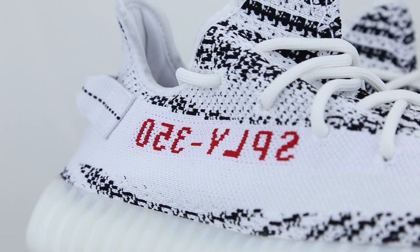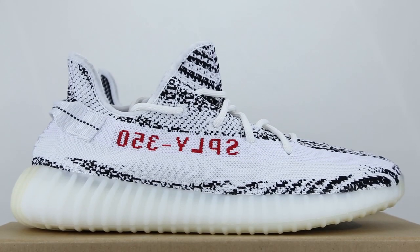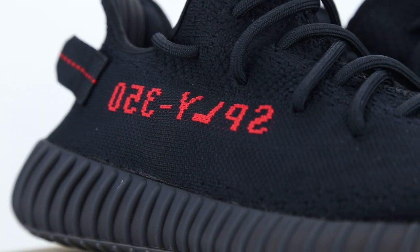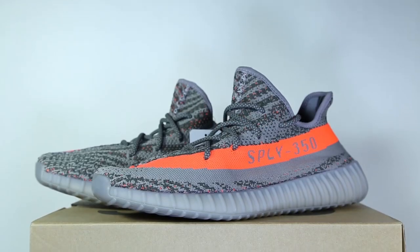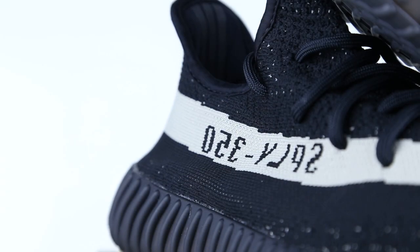No one really knows, but design-wise, they stuck with the mirrored and reverse pattern look on this pair, the same design implemented on the Yeezy 350 V2 Pirate Blacks, released a month ago now from this video's upload date. On another note, this mirrored and reverse text design is the same on both shoes, whereas on the Belugas, it's red normally, while on the other color stripe pairs, one is regular while the other is backwards.